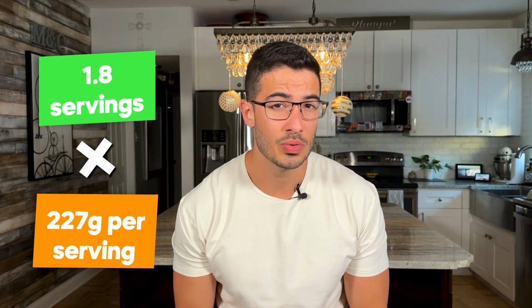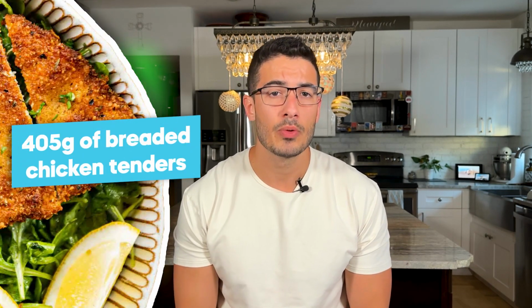500 calories divided by 280 calories equals about 1.8 servings. Next, multiply the number of servings times the quantity per serving. 1.8 servings times 227 grams per serving equals around 400 grams of breaded chicken tenders. So if you want to consume 500 calories, you just have to weigh out 400 grams of breaded chicken tenders.